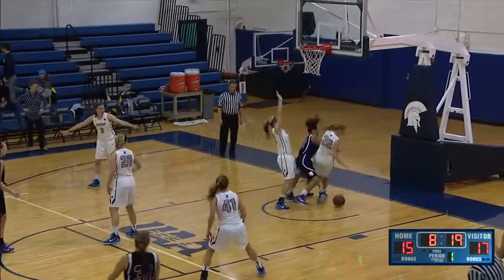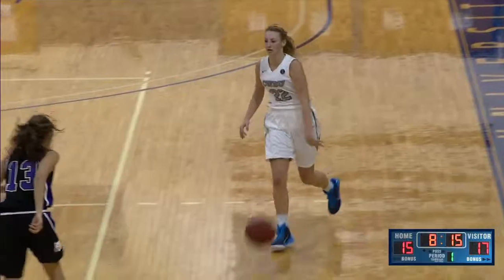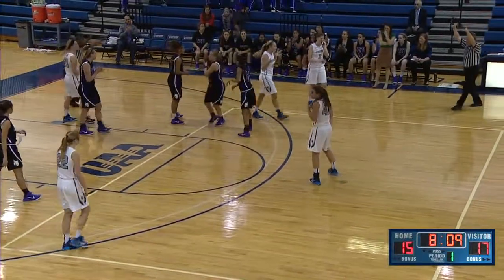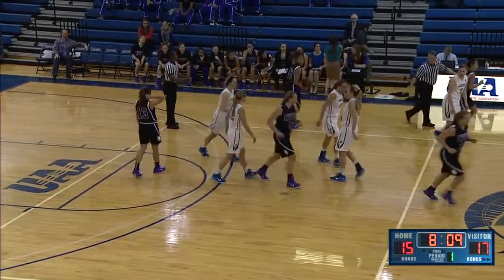Dahl, top of the key, overhead pass. Errant, and here comes Jessica McCoy with it. McCoy down the floor, Brooke Orcutt lost it. Case gets it back. Now triple teamed, Laura Mummy with the basketball. It's a jump ball. Possession arrow goes the Violets' way.